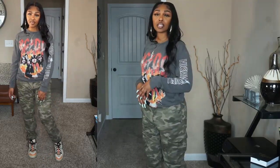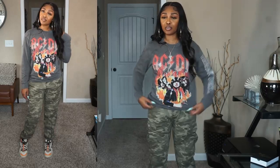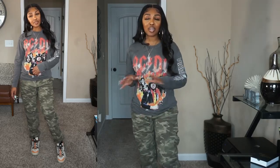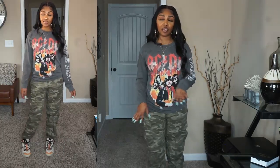But yeah, so the drawstring is at the bottom, and they're just really cute, you guys. It just paired very nicely with the top. Had I known that the top was gonna be just a little fitted, I probably would have opted to get a bigger size. I don't know what it is, sis, but I be wanting my stuff to be big on me for whatever reason.